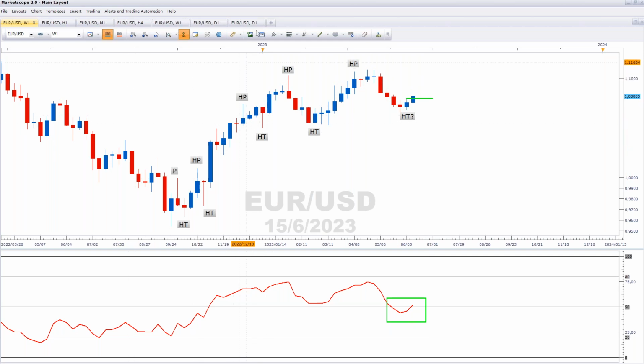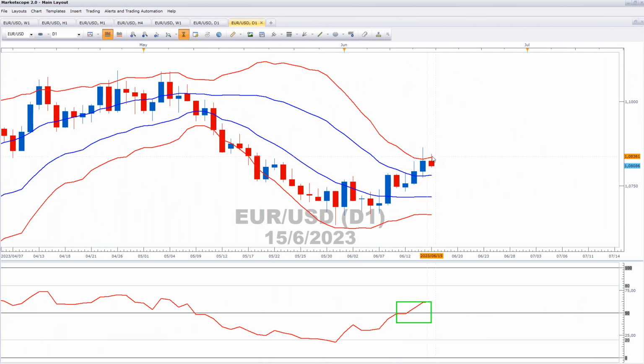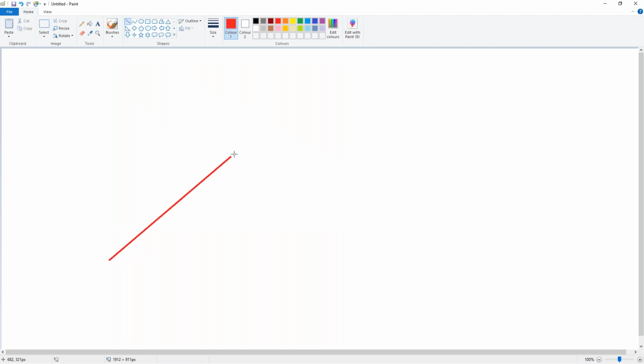Let's take a look at what's happening on the daily chart. You can see that we're in zone 1, the upper blue, upper red, but we've got some red in terms of the candle. Take a look at the RSI. RSI is nicely above 50. So just like we did the theory, if we have something that is moving up, which is what the euro is trying to do, we want to see if we can exploit the downsides.